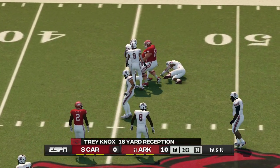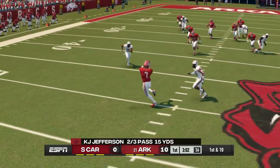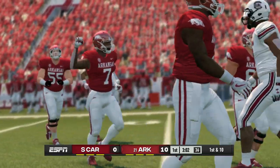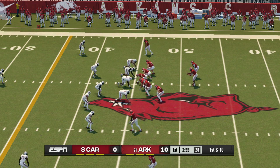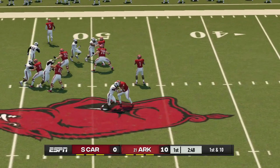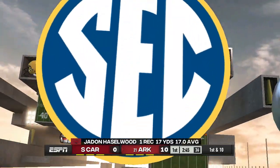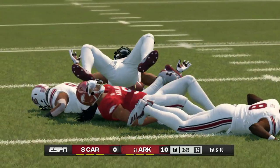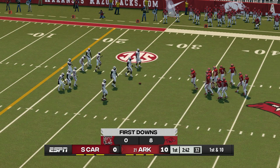They make the stop around the 46-yard line. That's pretty impressive. Accuracy is important, but just as important is having receivers that can make plays. From the 46-yard line, first down. Down he goes at the 28. First and 10, ball on the 28.